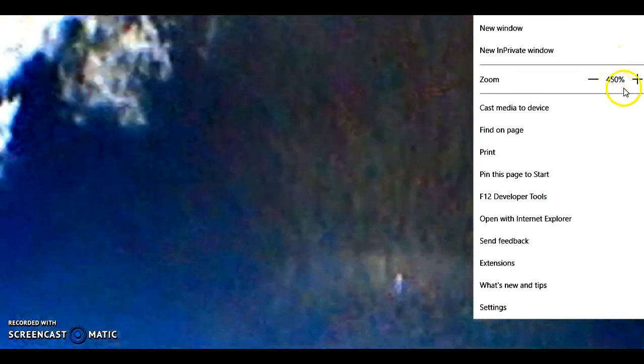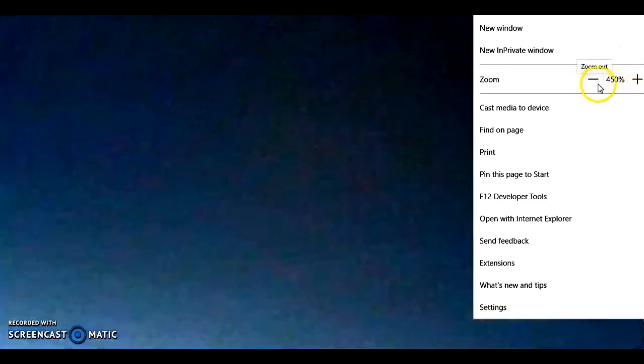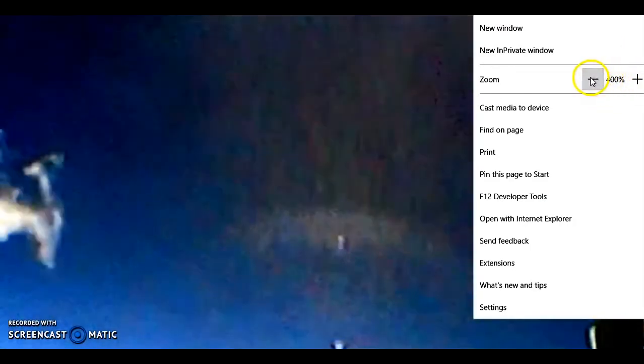Saw objects moving across the south camera of Hawaii. I'm zoomed in real close at 450%. So now I'll zoom out so you can see it better.